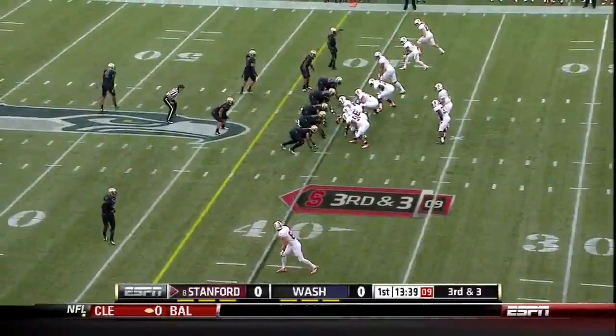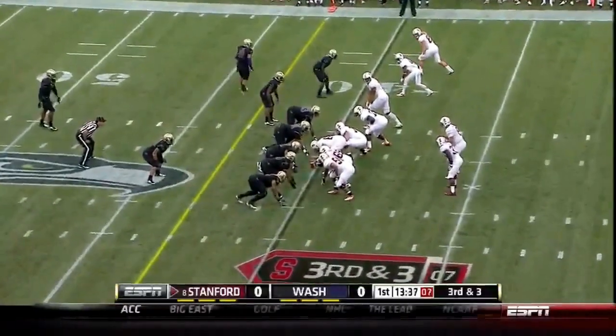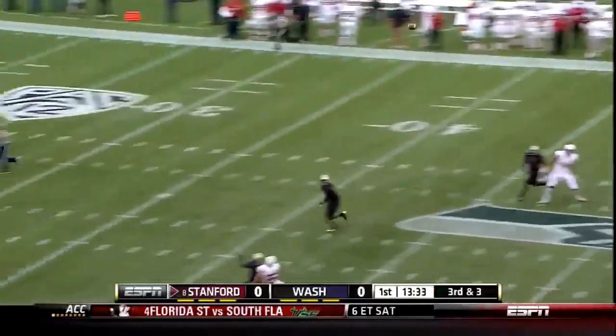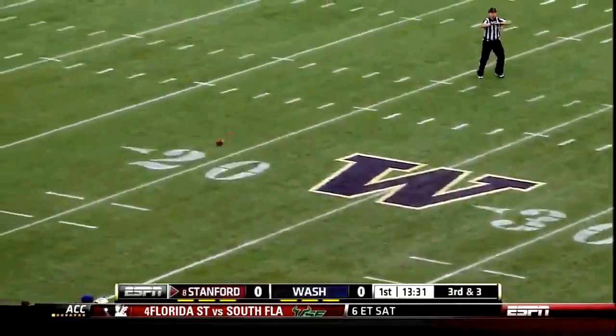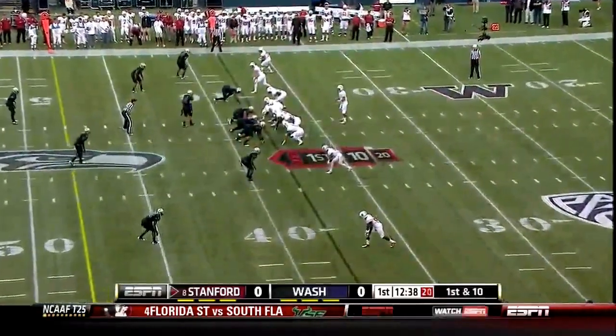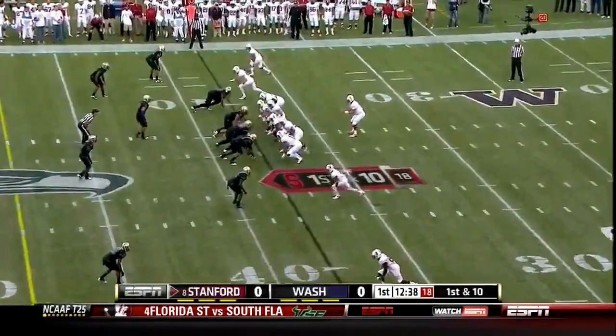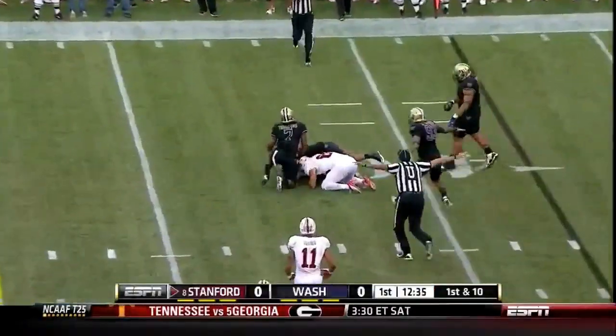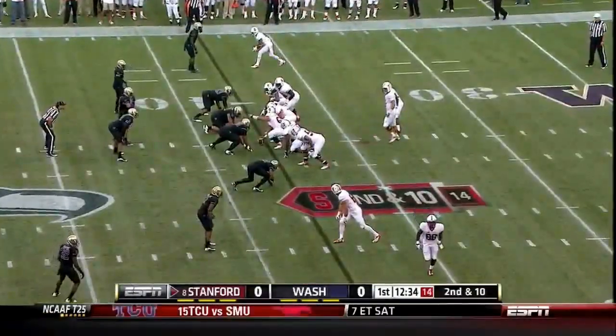Zach Ertz lined up as a wide receiver, bottom of the screen. Nunes taking a shot, and he was looking for Ertz, and there was a little miscommunication. Empty backfield with Nunes. It was Kelsey Young lined up beside him at running back momentarily. Nunes fires incomplete. He was looking. They're so deadly.